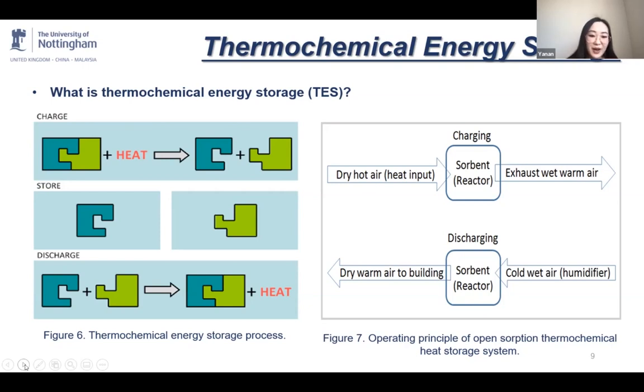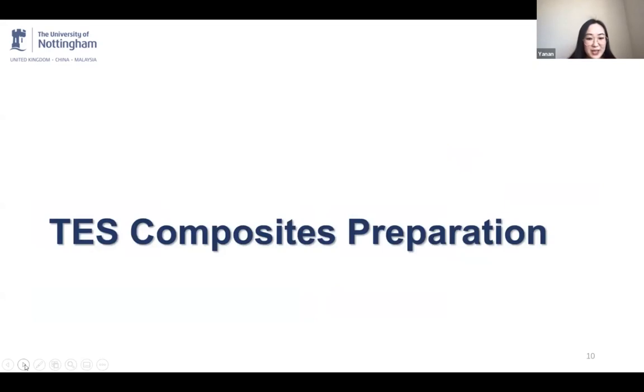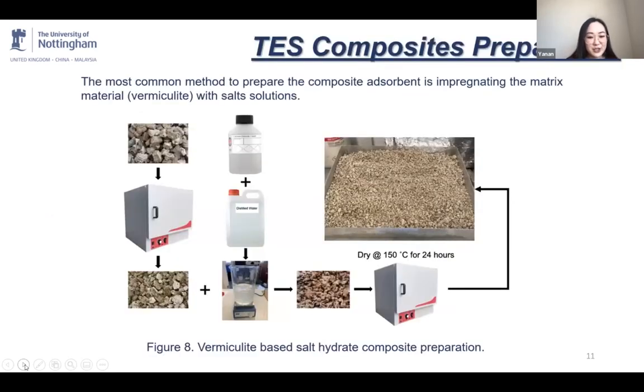However, in the thermochemical energy storage system, how should we prepare the composite as the TES materials? In our thermochemical energy storage system, we need to choose the materials for heat storage depending on the heating demand and prepare the composite according to the chosen matrix materials. This figure shows the preparation of the vermiculite-based salt hydrate composite. We need the following steps to prepare the thermochemical heat storage composite.